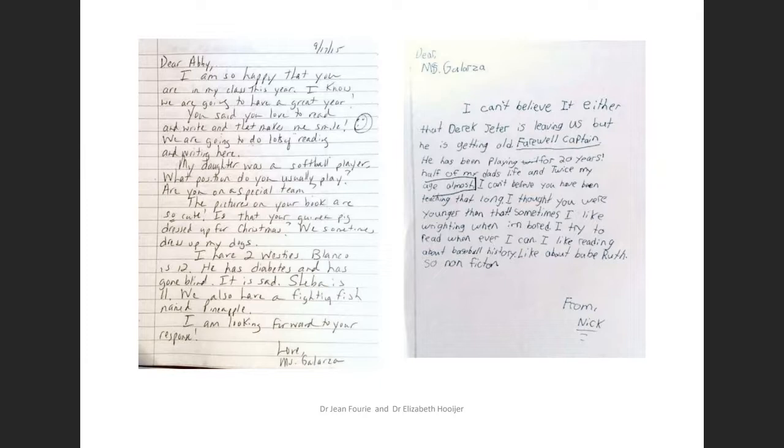So Dear Abby was the teacher, and Dear Mrs. Galbraz is the teacher. The learner is writing back to the teacher on the next page, writing in their best writing, but they can write whatever they want to write.